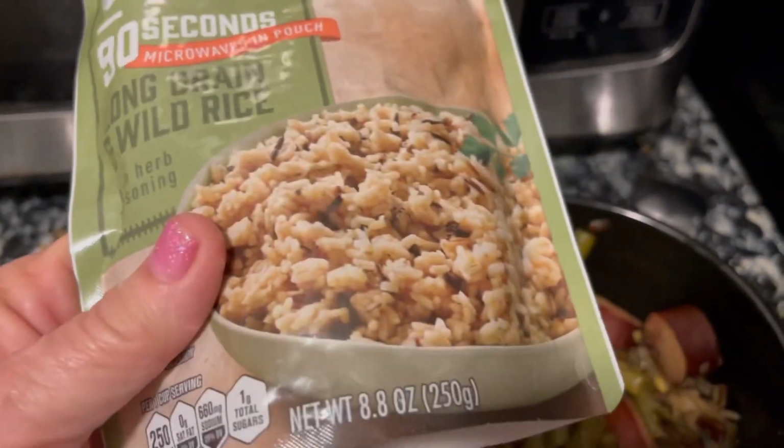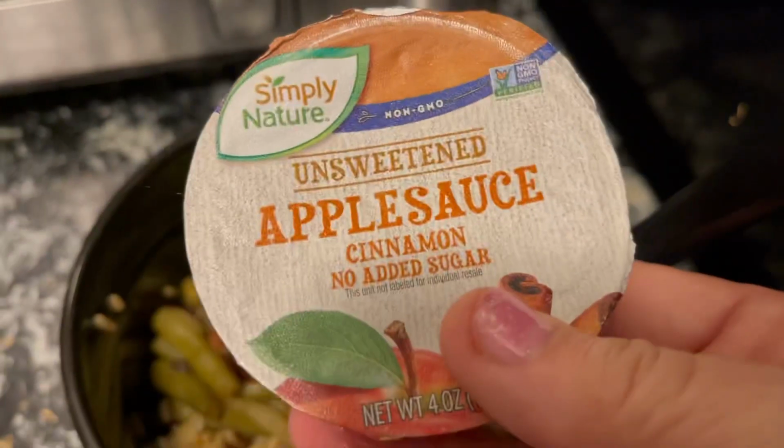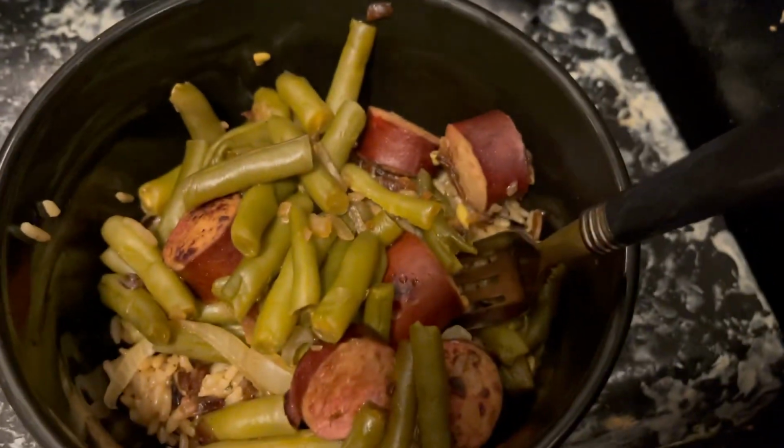This is the rice I made, 90 seconds. I'm also going to add an unsweetened applesauce to that for 0 points.